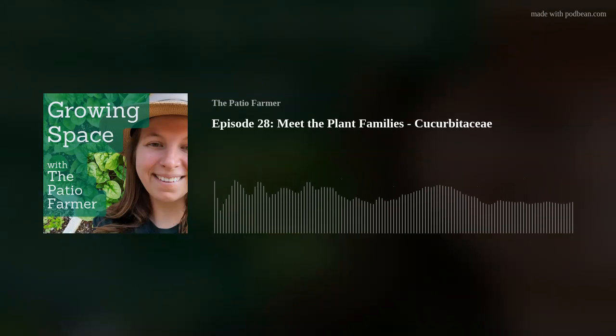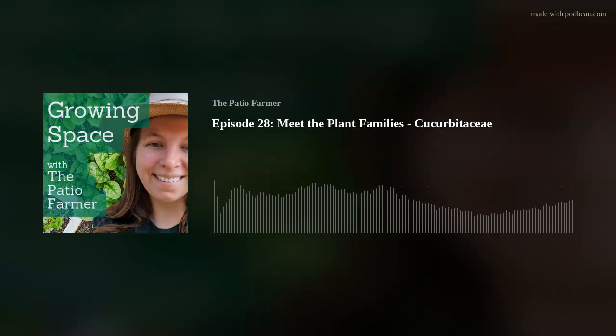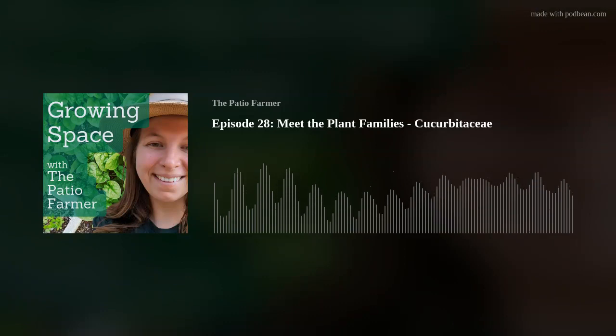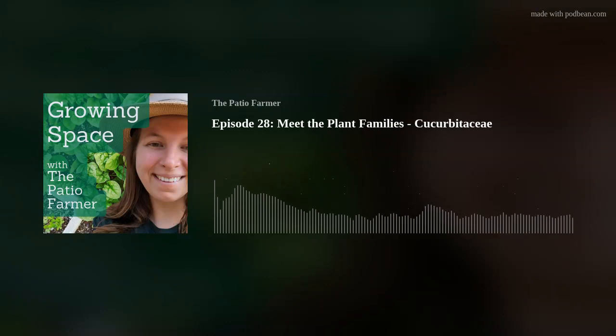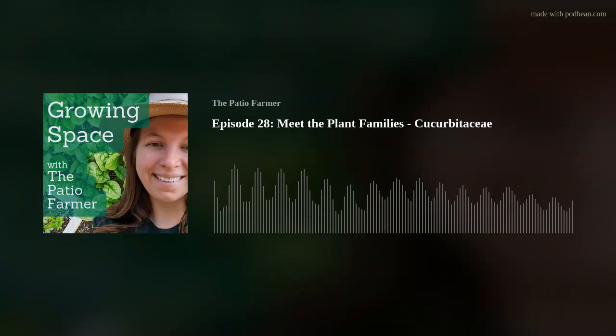I try to keep them elevated or at least spaced properly. We'll talk about that in a sec when we talk about planting these. But they do have very large vines that come with them. So that's something important to know about any member of the Cucurbitaceae plant family.